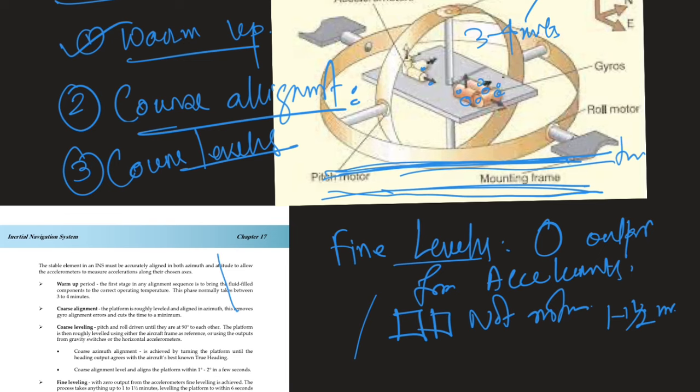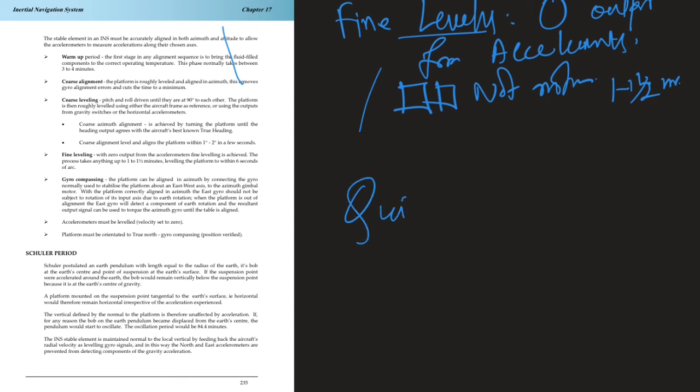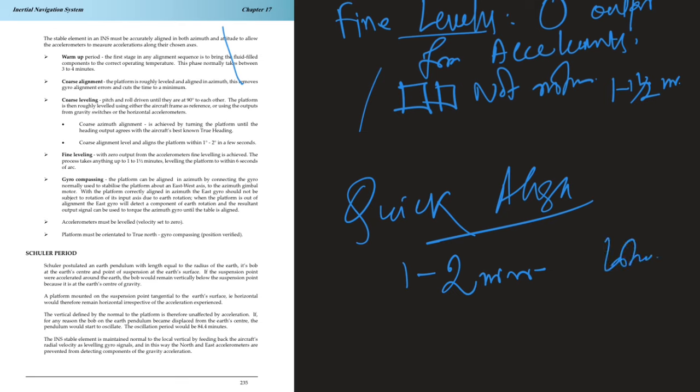Quick align is also possible in nav mode, which takes only 1 to 2 minutes, in which it uses the last location of the airplane when it has stopped, and generally it takes 1 to 2 minutes. So this is quick alignment.